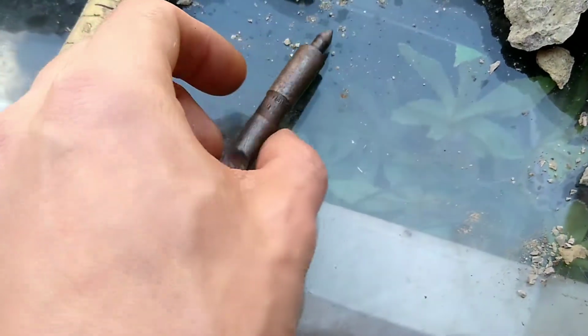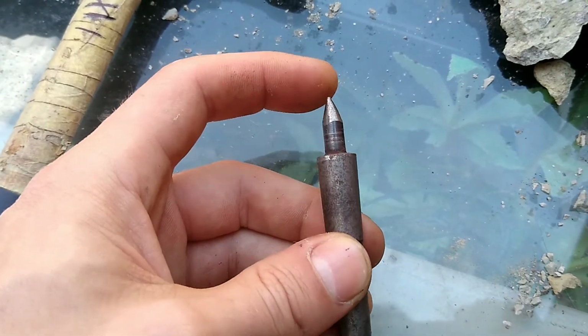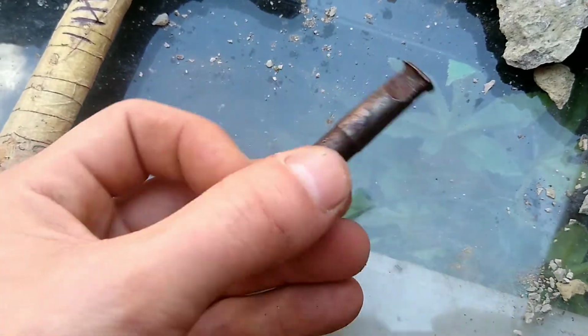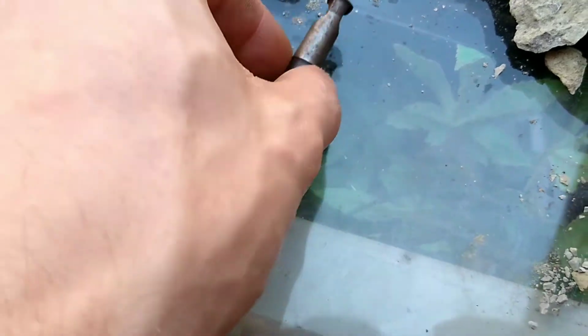But I've made this one myself out of an old drill bit, because it's a lot harder. So this is actually like a hardened steel drill bit. And I've managed to shape it into a nice little pin for us. And it's got a nice little hammer end for us to use as well. So that's what I use.